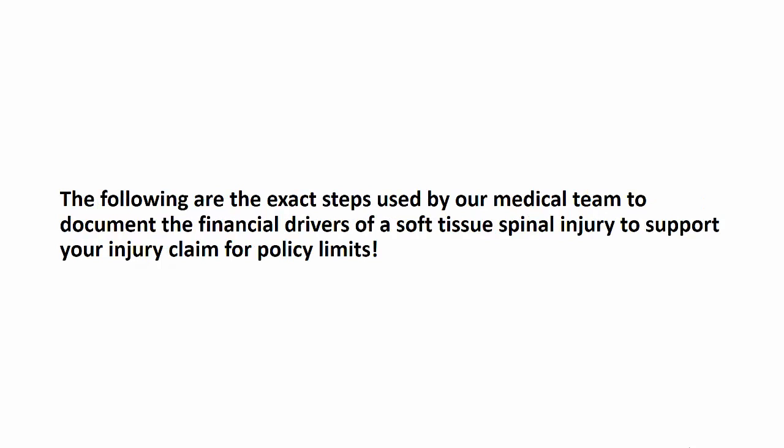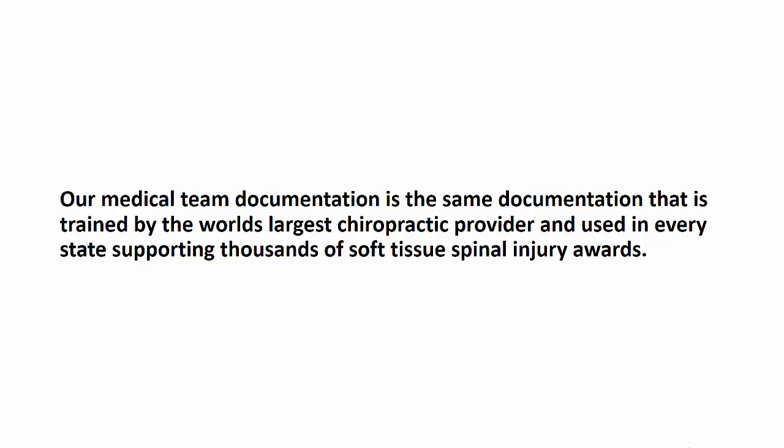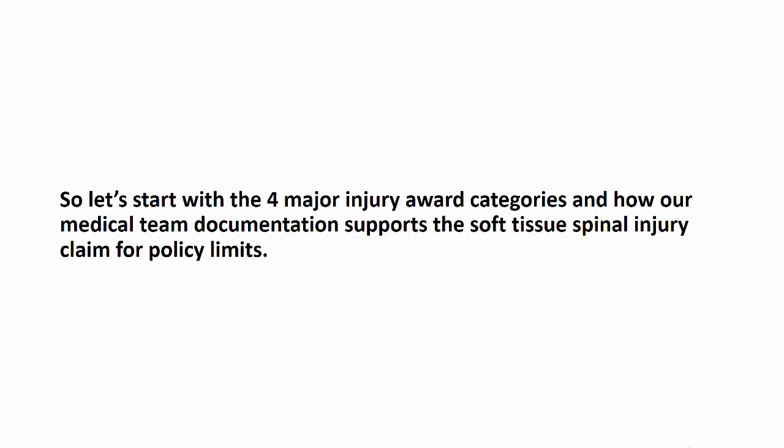The following are the exact steps used by our medical team to document the financial drivers of a soft tissue spinal injury to support your injury claim for policy limits. Our medical team documentation is the same documentation that is trained by the world's largest chiropractic provider and used in every state, supporting thousands of soft tissue spinal injury awards. So let's start with the 4 major injury award categories and how our medical team documentation supports the soft tissue spinal injury claim for policy limits.